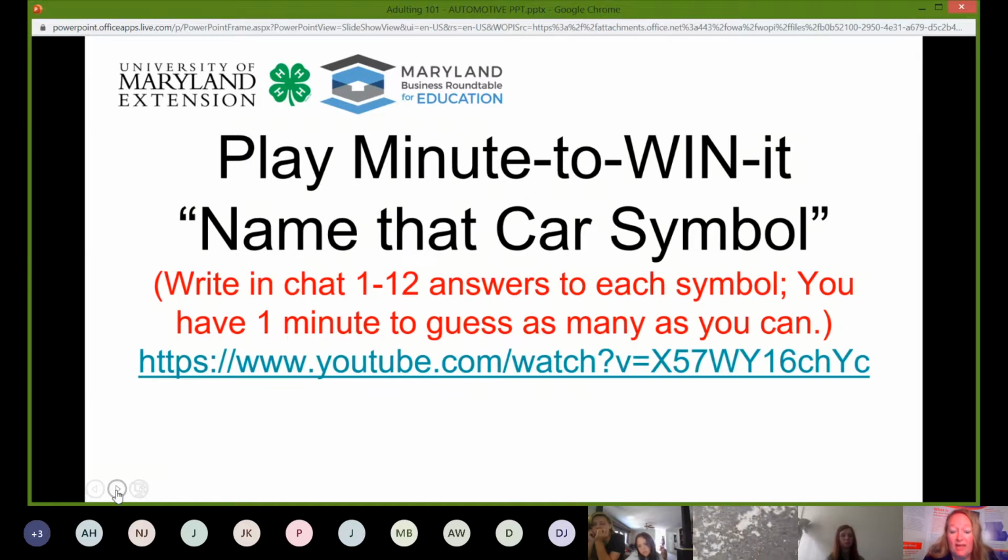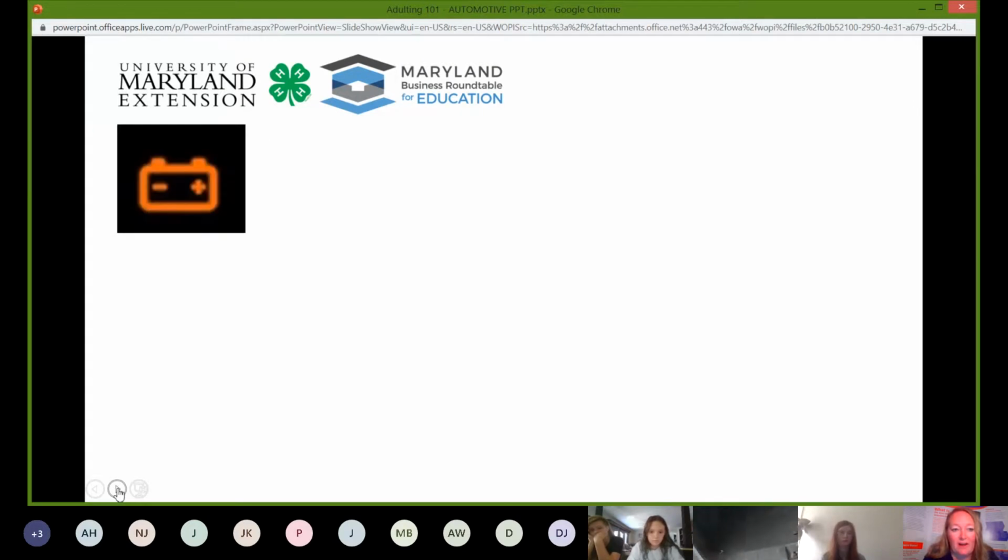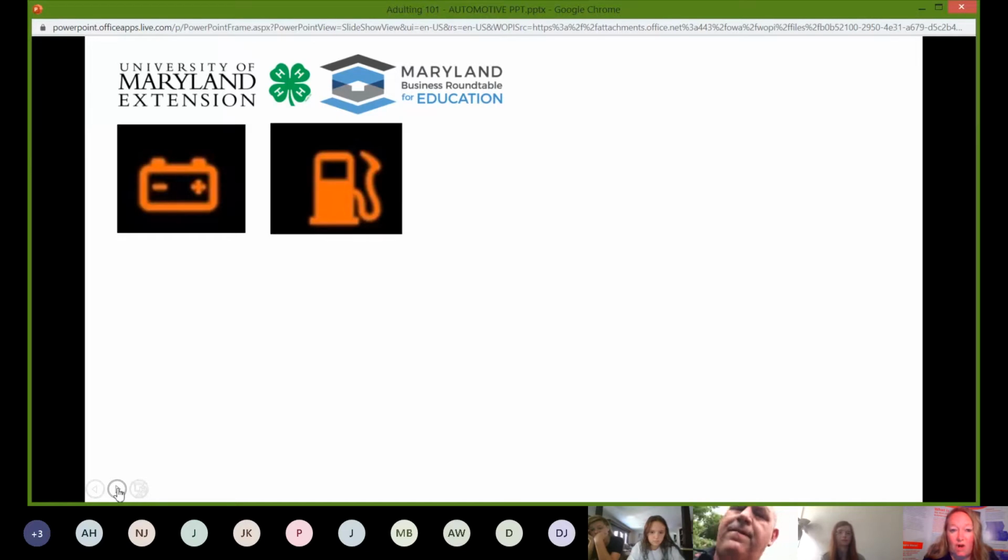Name that car symbol. Now, I know Mr. Ketterman went over a few of those symbols, and some are pretty obvious, others aren't as much, but let's test your knowledge. I'm going to set the timer and do a minute once I put up all the symbols on the screen, and I want you to type in chat, don't send it until you have the whole list of all the symbols that you can name in 1 minute, okay? So everyone get ready. We're going to start with the first symbol. Here we go. There are 12 symbols in all.